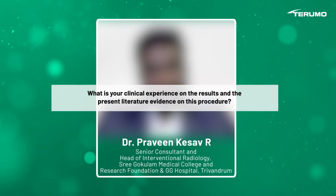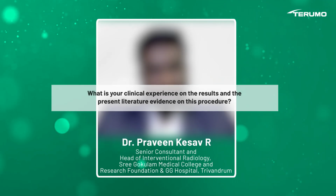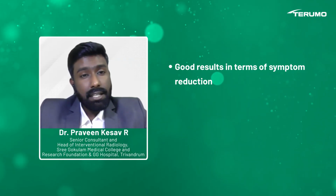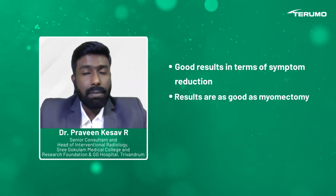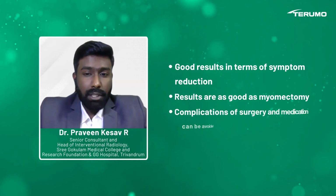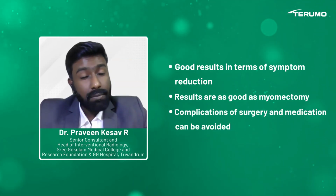What is your clinical experience on the results and present literature evidence of this procedure? We have had good results with uterine fibroid embolizations, and even literature says that uterine fibroid embolization is as good as myomectomies and hysterectomies as far as the symptom relief is concerned. And in addition, you avoid the complications of surgery or the side effects of medication.